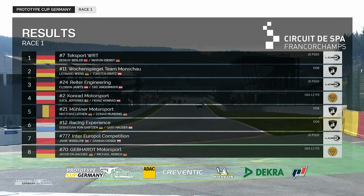Right at engineering, Florian Janitz led the first part of the race. Elke Angermeyer coming out of the pits, having lost the lead from a slightly different balance of pit stops there. And Axel Jeffrey, certainly the fastest man after the pit stops, came out in sixth or seventh position, some 11 seconds behind the leader. Ironically, at the end, he finished 11 seconds behind the leader, but he was down to about 4 seconds behind the leader at one point.